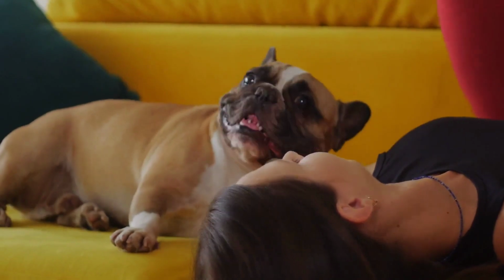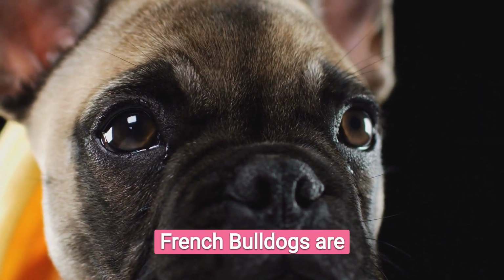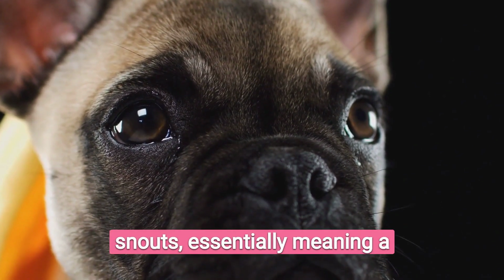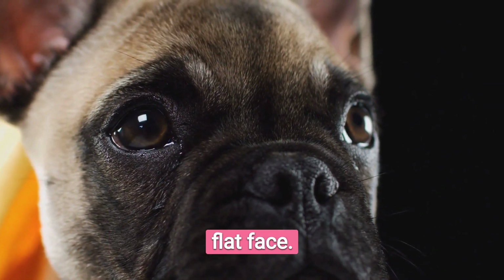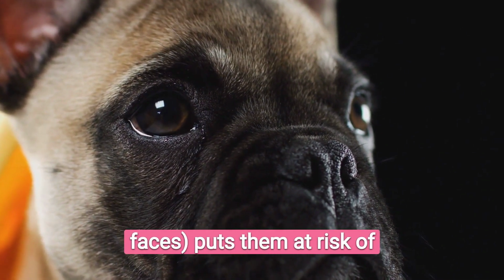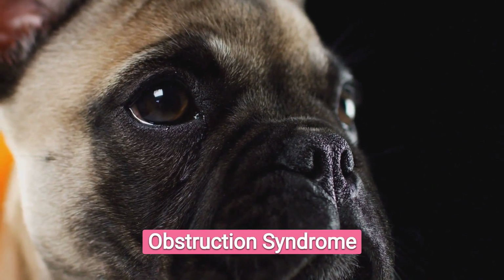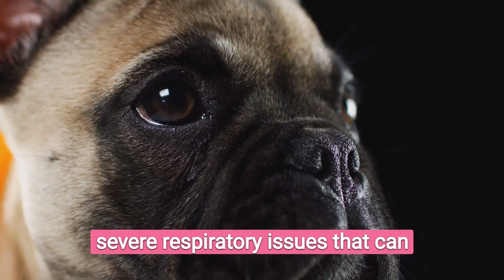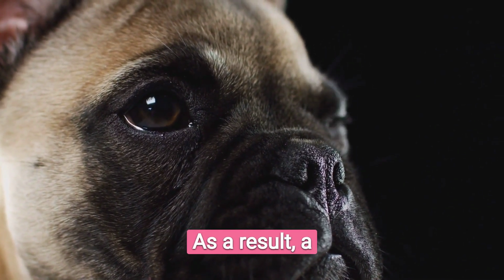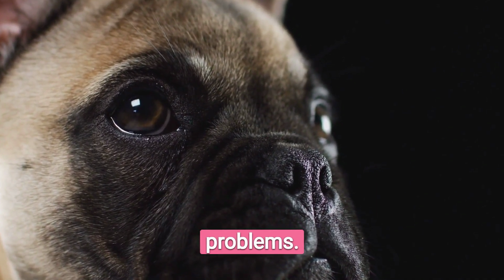problems. 3. Brachycephalic skull. French Bulldogs are brachycephalic, meaning they have short and wide skulls that flatten their snouts, essentially meaning a flat face. This congenital abnormality puts them at risk of suffering from brachycephalic obstructive airway syndrome, BOAS, exposing them to severe respiratory issues that can be life-threatening. As a result, a tight harness would further complicate their already existing breathing problems.